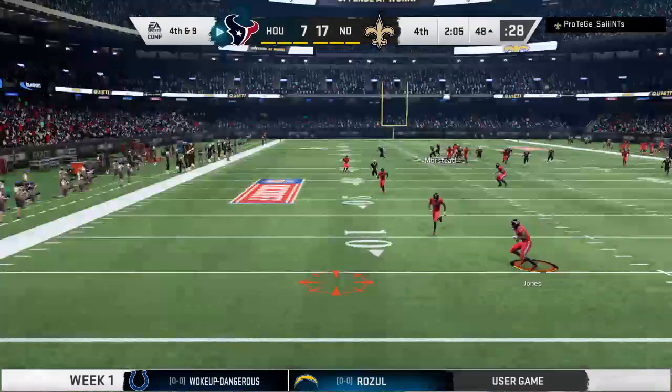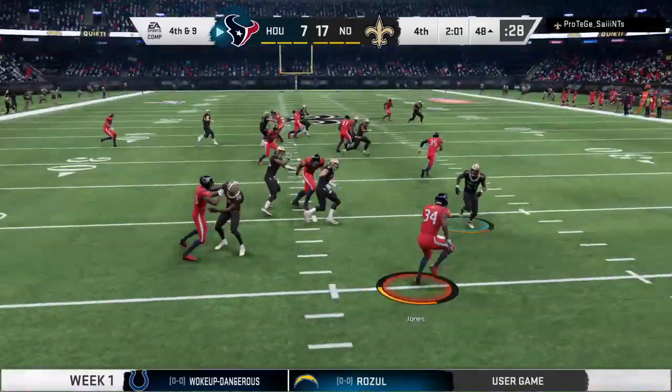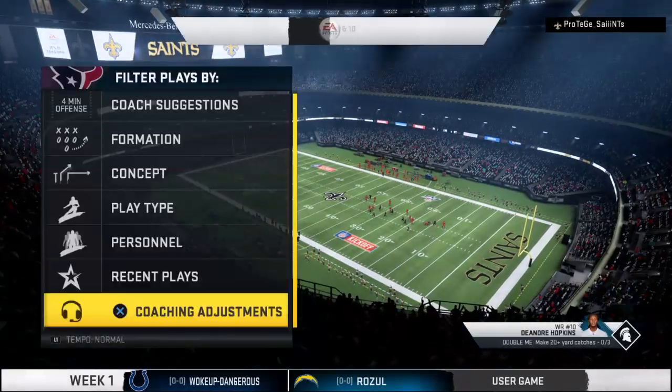First kick, 47. This one looks good as well. Jones on the return. Down under 2 minutes to go in this football game.